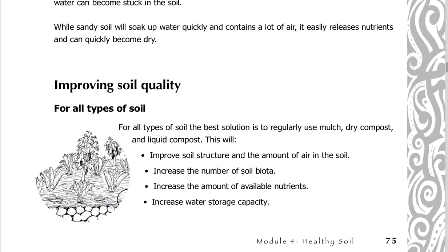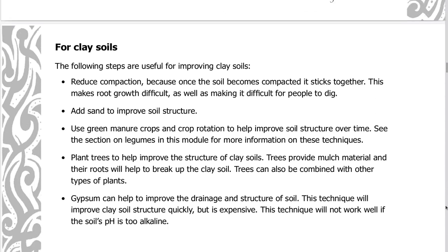Improving soil quality. For all types of soil, the best solution is to regularly use mulch, dry compost, and liquid compost. This will improve soil structure and the amount of air in the soil. This will increase the number of soil biota. It will increase the amount of available nutrients, and it will increase water storage capacity.